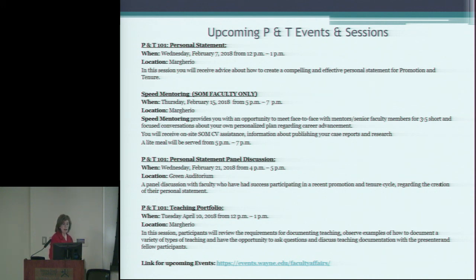And then finally, in April, after you have submitted your CV and your first draft of your personal statement, it's time to think about your teaching portfolio. The teaching portfolio does go forward to the university. It does not go forward to the external reviewers, and therefore it doesn't have to be ready for June. It has to be ready for your departmental committee, and your departmental committee cannot meet until all of the letters are back from the external reviewers. So you have more time, and this is something, again, that Linda Roth will run.